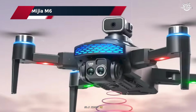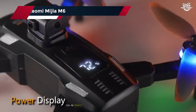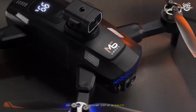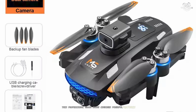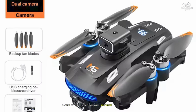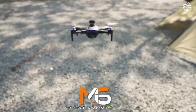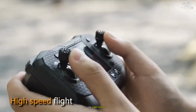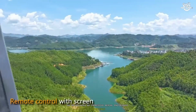Number 5. Xiaomi Mijia M6. The Xiaomi Mijia M6 marks a significant step up in quality and performance. This professional-grade drone combines powerful features with intuitive controls, making it accessible for both beginners and experienced pilots. After extensive testing across various environments, I can confidently say the M6 delivers an impressive aerial photography experience.